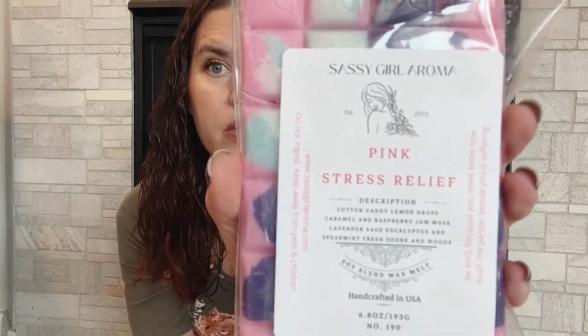And then my last one is Pink Stress Relief. So cotton candy, lemon drops, caramel, and raspberry jam musk, which I think is the pink sugar. And then lavender, sage, eucalyptus, and spearmint, fresh ozone, and woods. So I don't think I've had this one before.